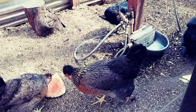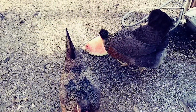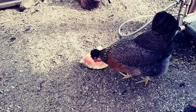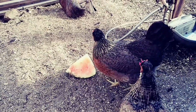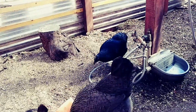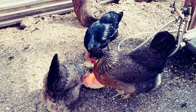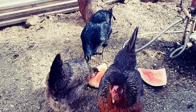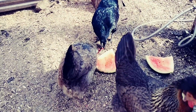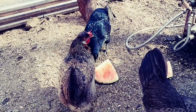Here are my girls in their coop in Nature Play, keeping cool by eating some watermelon. But what else keeps a chicken cool on a warm day? Well, it's their feathers that help keep them cool on a warm day. Their feathers help do something we call insulate their body temperatures. That means that we want to keep our body temperature just about the same all the time. And Mother Nature dressed her birds in beautiful feathers in order to do this.